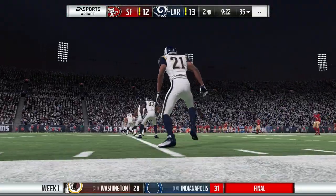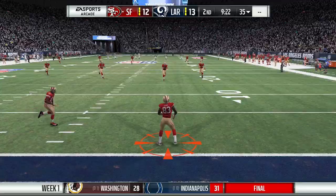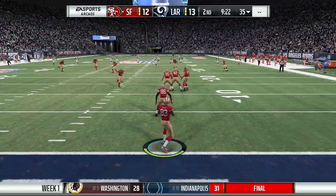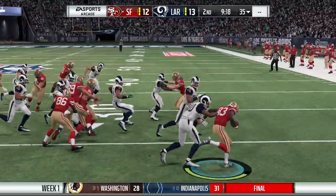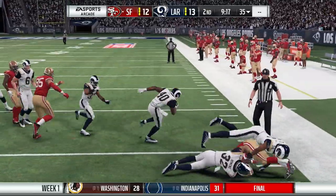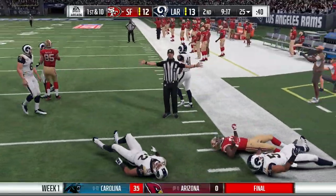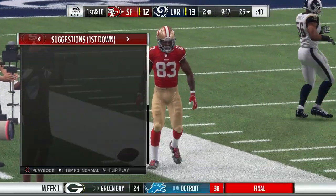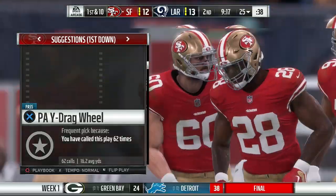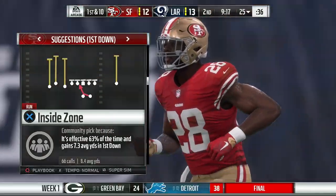Set now to kick this one away, and off it goes. This will be taken in at the 1. Shoves him aside. He's a bulldozer. And not a bad return here. He gets it out to the 25-yard line. And San Francisco gets set to go here.